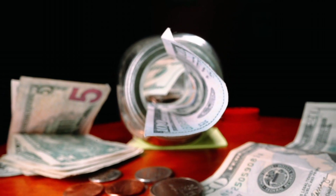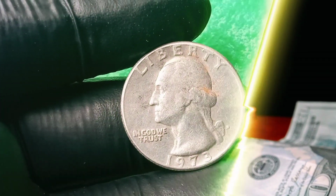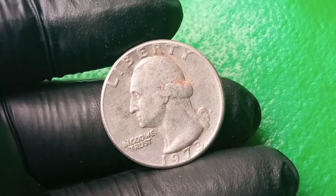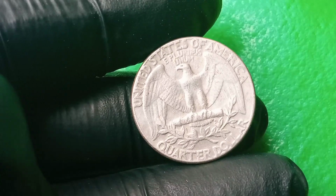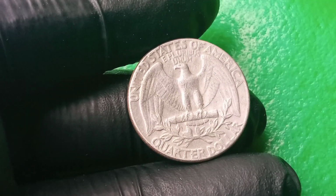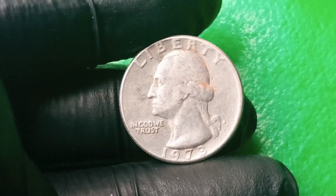And today we're diving deep into a coin that has made headlines, stirred collectors' hearts, and captured the imagination of those fascinated by numismatic anomalies, the legendary 1973 $2 coin. A coin that reportedly reached an astonishing valuation of $130 million due to its extraordinary rarity, minting errors, and the speculative frenzy surrounding its peculiar characteristics.